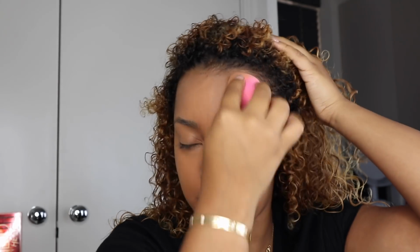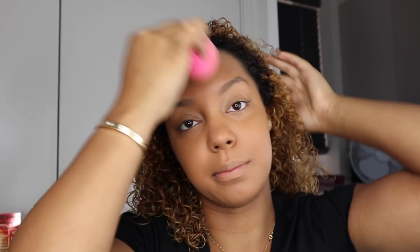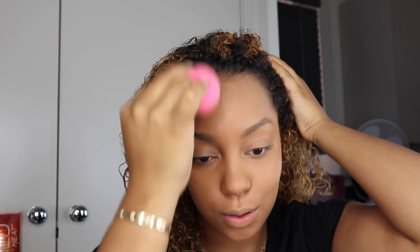But yeah, anyway, once this is all blended in nicely, most of the time I do this so quick because I'm always in a rush or Leo always needs my attention, so I rarely get to do my makeup nicely. Hence now he's napping, so I have limited time, probably half an hour, to try and look a little bit cute. But yeah, once that's done, I go straight into my eyebrows next.